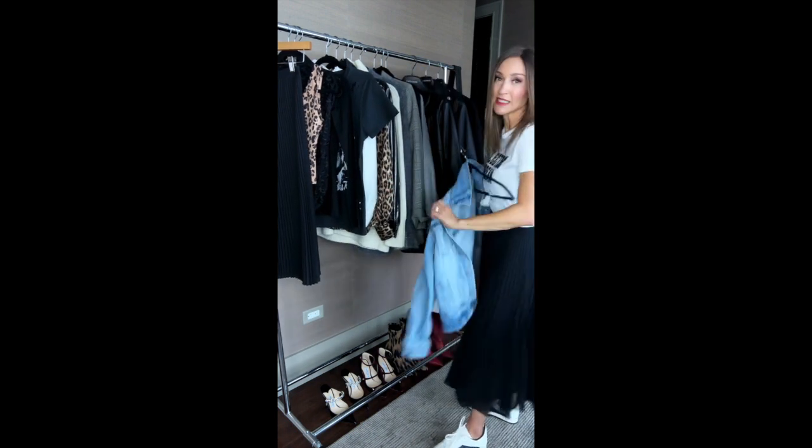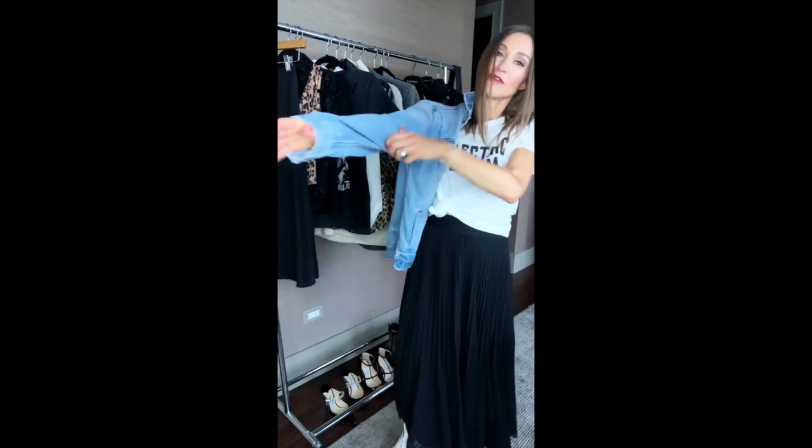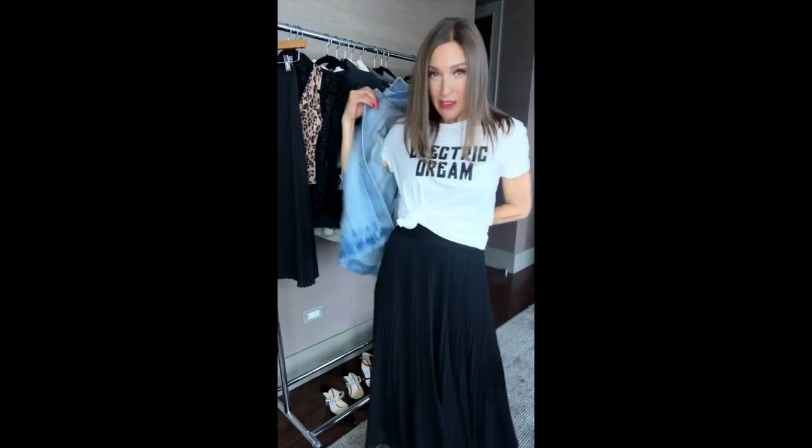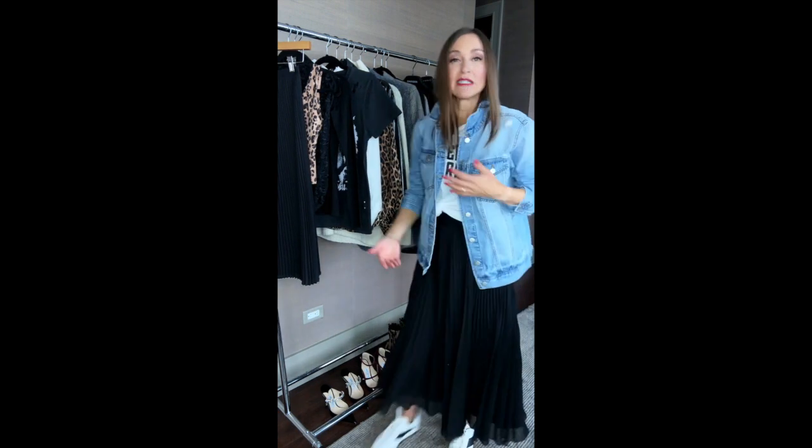Do you remember this oversized denim jacket from the t-shirt video? So I could do this as well. I could do a regular fitted denim jacket too as a look. And that's just a nice little option too. Really casual.